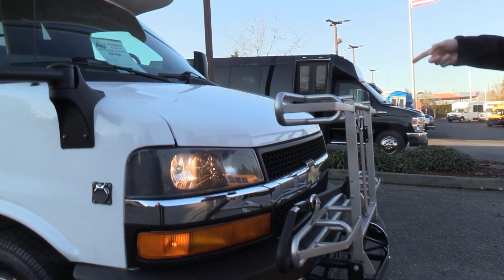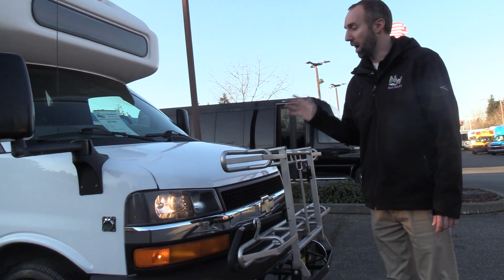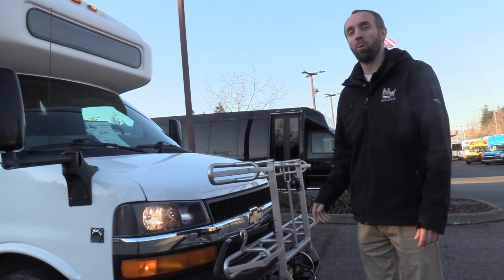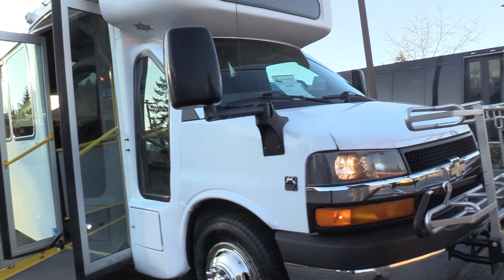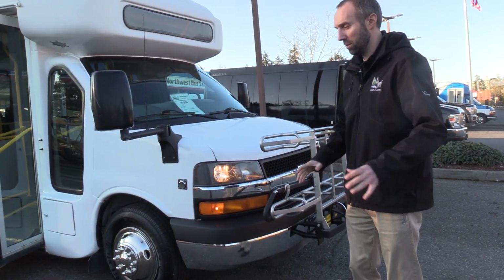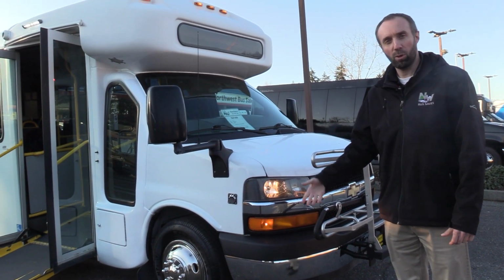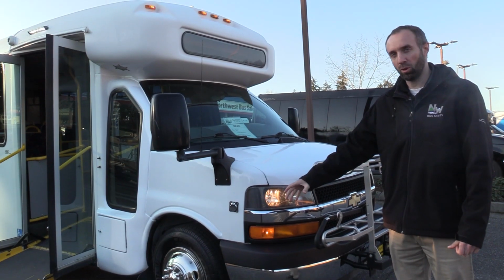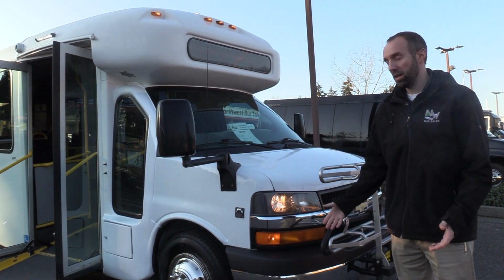Got the 6-liter Vortec gas V8, however not gasoline on this bus. This is propane. It's been converted to run on propane, so great feature, especially if you are in an area that you're just running a local in-town area that either you have propane on site or you can stop at your local propane station. If you're going to take it on long distance trips, it is doable.